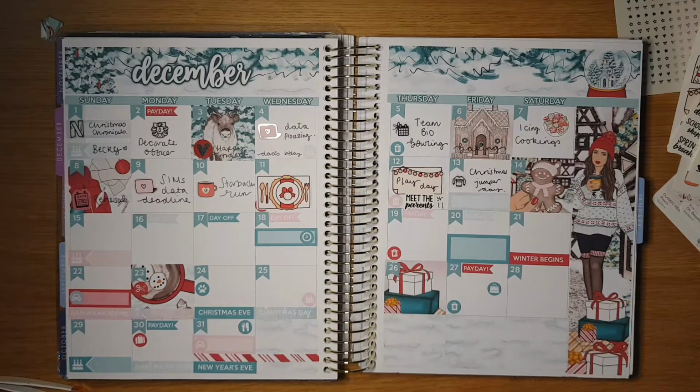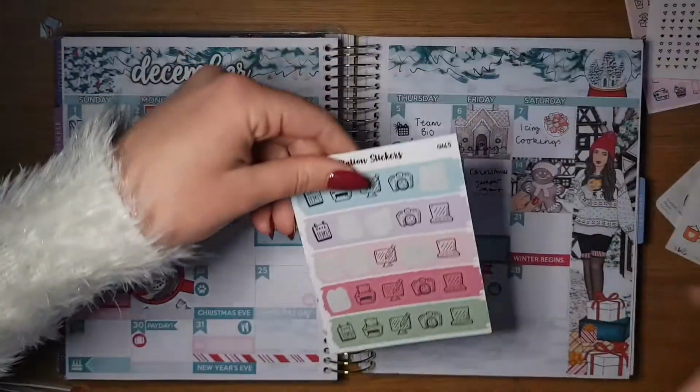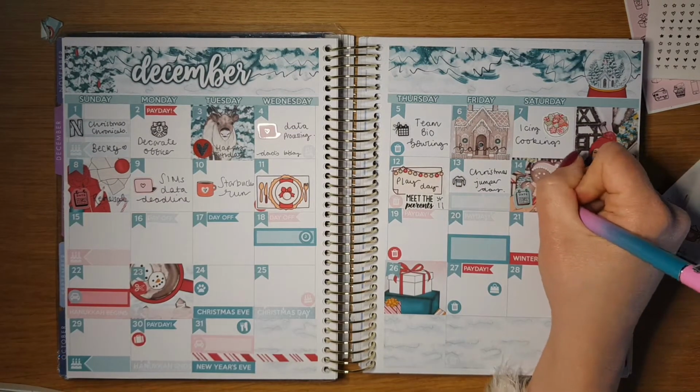So I'm going to use the same sticker sheet as I did on the previous one. I think I'm going to use the blue this time. I know it doesn't quite go, but it's enough to mark rehearsal.